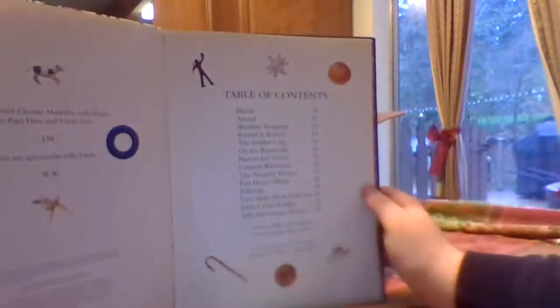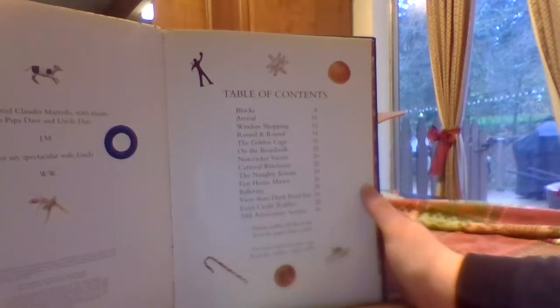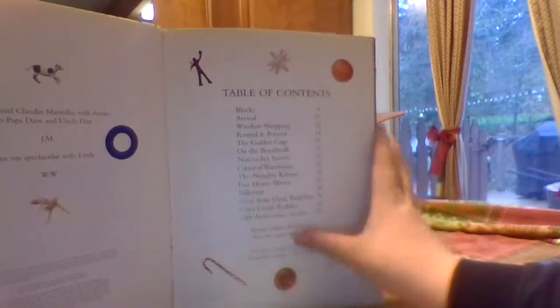The table of contents are blocks, arrival, window shopping, round and round, the golden cage, on the boardwalk, Nutcracker Suites, Carnival Warehouse, the Naughty Kittens, Funhouse Mirror, Ballerina, and View from Duck Pond Inn. And just a reminder, I'm just gonna be reading the text part, so I won't be doing any puzzle finding. Let's continue.